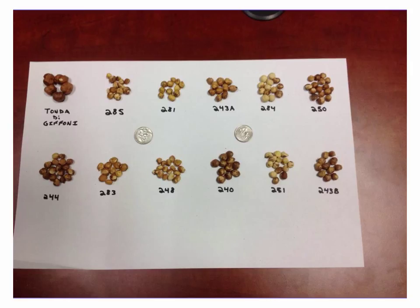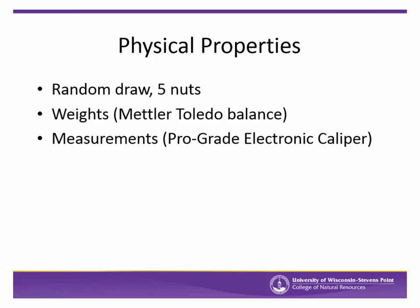Now, we had heard, that's another thing, the pellicle is completely covering those. Compare that to the American hazelnut. Some of these have already basically removed their pellicle almost completely, just simply because of the process of basically shelling them. So there are some distinct differences between them. And we'll talk about some of the other characteristics here in a little bit.